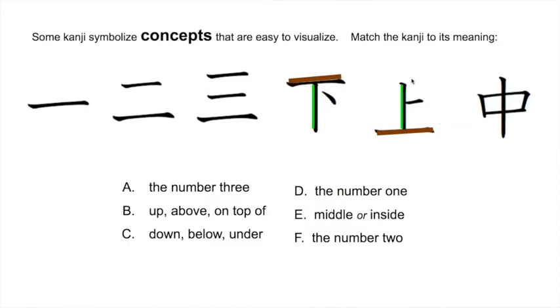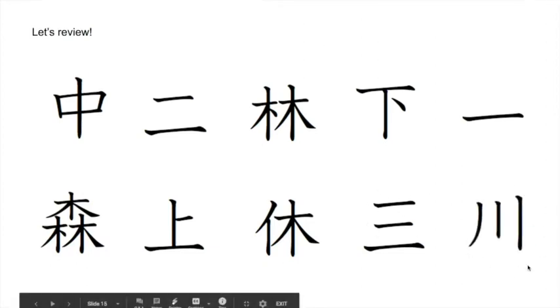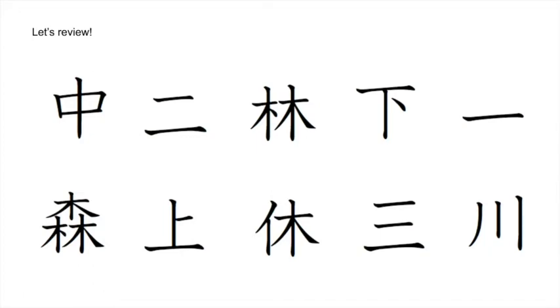And this kanji is B, up, or above, or on top of. And this kanji is a box with a stick going through the middle, so it means middle or inside. And then these are easy to know, the number 1, the number 2, and the number 3. Okay, don't get this kanji mixed up with this kanji that we already looked at. Please say the meaning of all 10 of these kanji in English. Stop the video if you need, because here's the answer key.